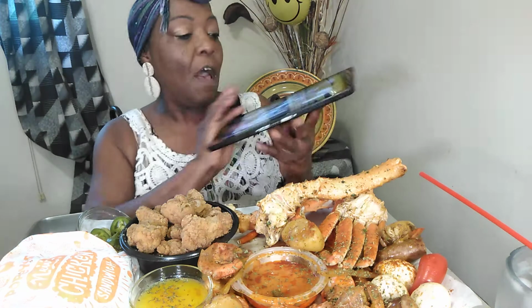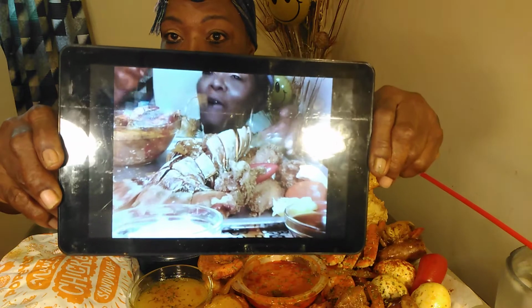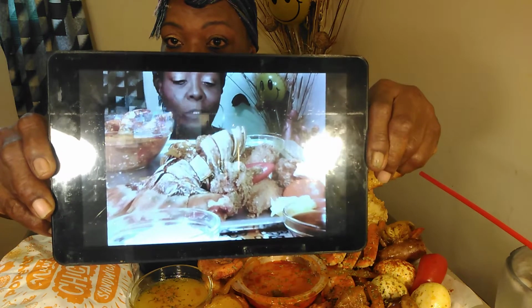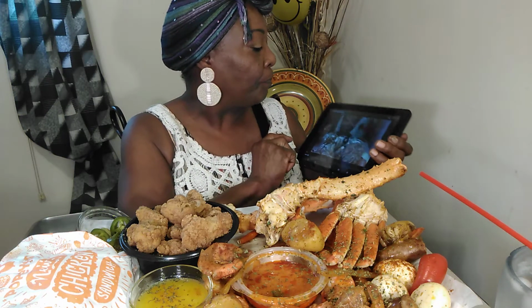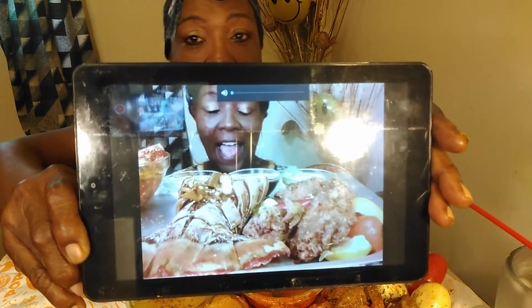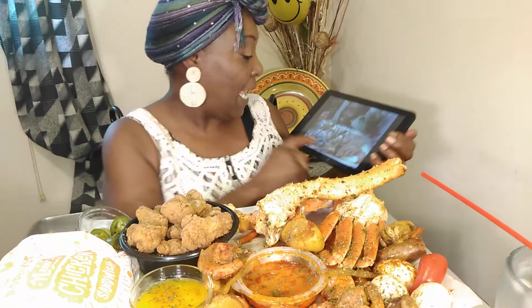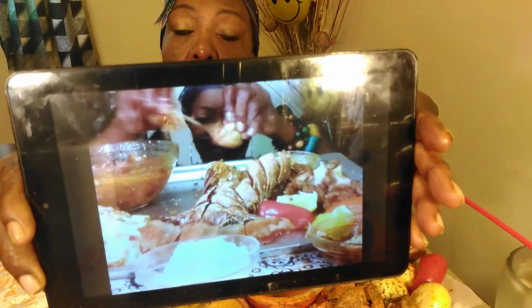But I'm going to show you a clip of me doing the video, and look at the lobster tail. It's the honey mustard sauce. See how the lobster tail is? Let me go back a little bit more. So it was a mistake that I made cooking the lobster. I don't know, bigger is always better, but the lobster tail did not turn out well, so I did not upload the video. As you can see, I ate the shrimp and the potatoes, but I did not eat the lobster.